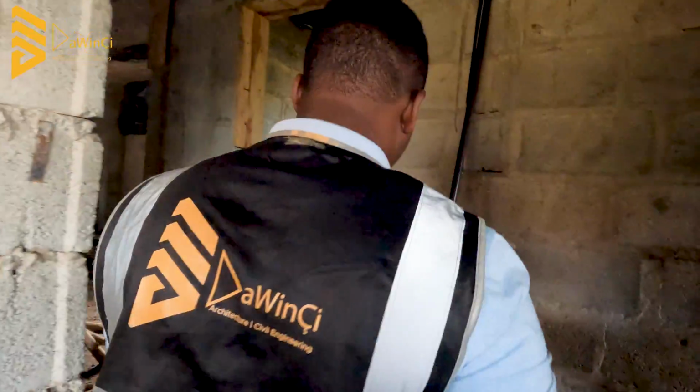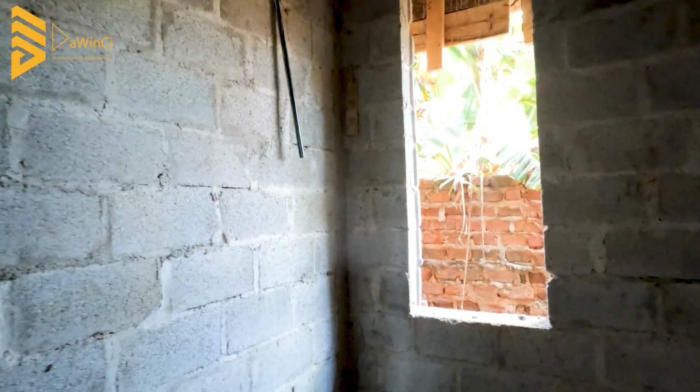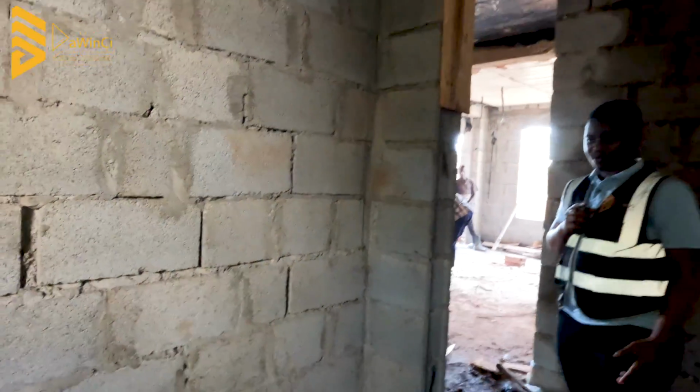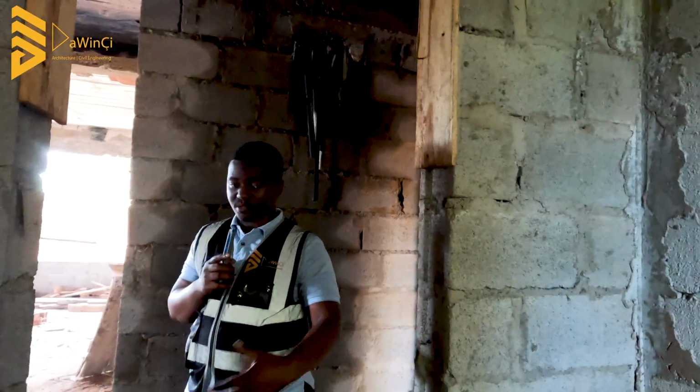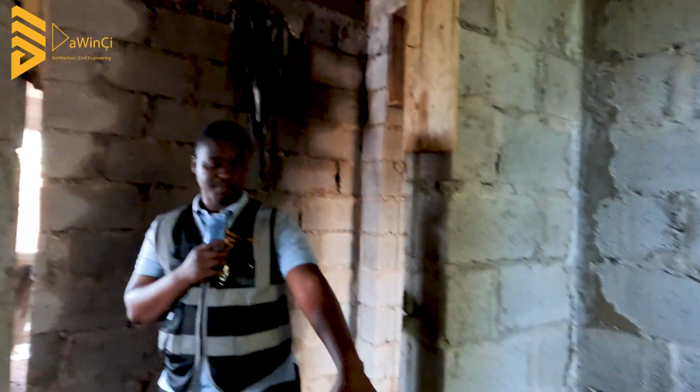Here we have a common bathroom. This right here is not necessarily a bathroom, let's say it's just a toilet. It really doesn't have a shower. It's just for any guests that come around the house and don't necessarily have to sleep around, they can always use this space for the loos.